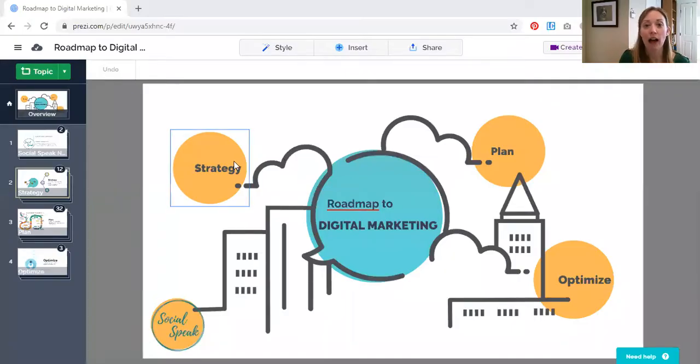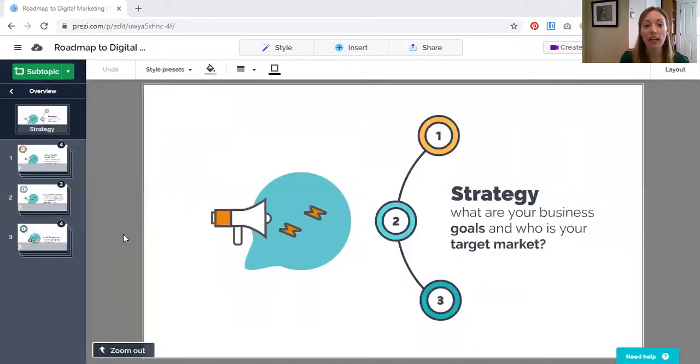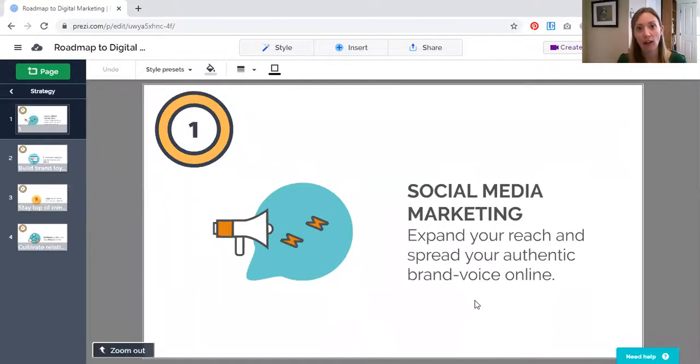And as I mentioned, the first part of our process really begins with the strategy. So when we're taking a look at the strategy, we want to focus on a few different things. First and foremost, we do still utilize social media marketing. Social media is there to expand your reach and spread your authentic brand voice online. If you're targeting younger individuals, older individuals, it really doesn't matter. You need to prove that you are active online and a legitimate business. One of the ways to do this is by posting to social media accounts.